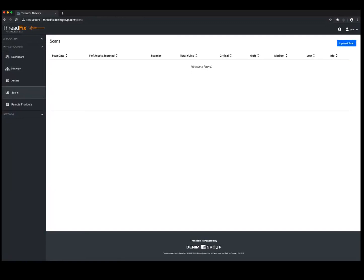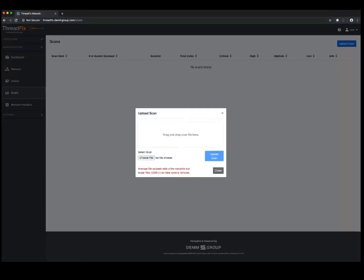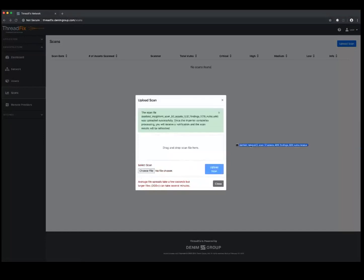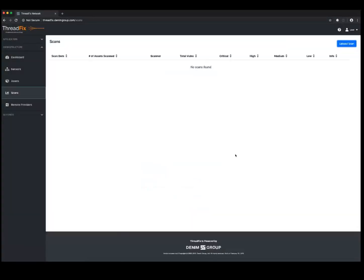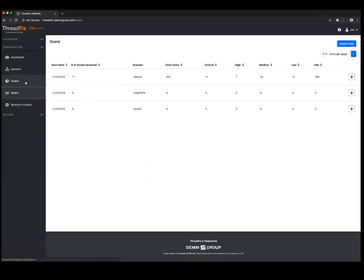And now let's upload some scan data for these new networks. First, I'm just basically going to upload one of each of the scanners that we integrate with. I mentioned before that this is all API-based integration in the final GA release. Right now I'm just showcasing the file-based upload, but of course this will all be automatable. You'll see immediately we created a ton of assets based off those scans that we uploaded.